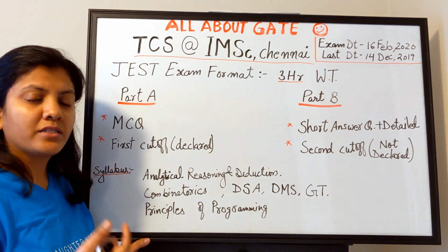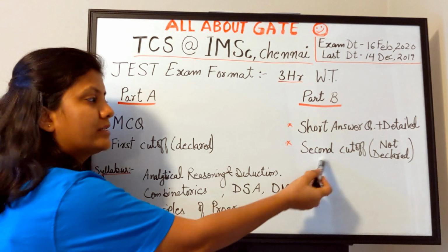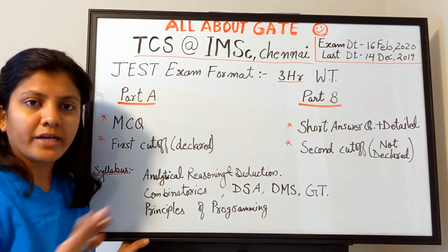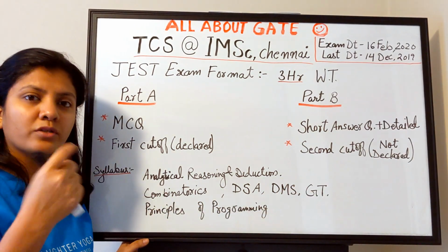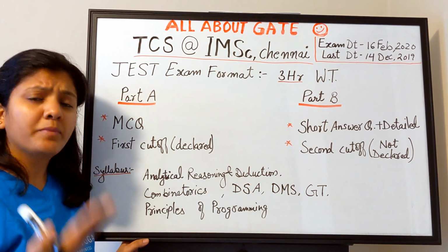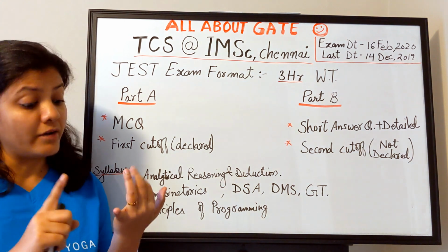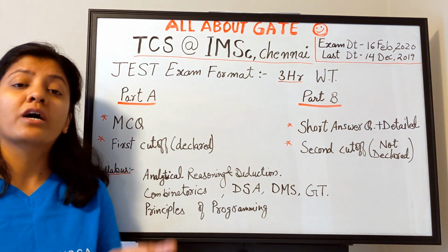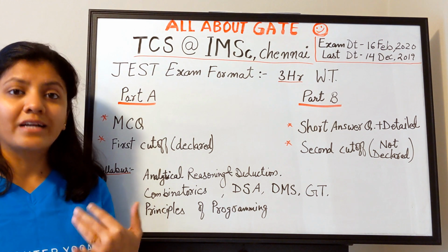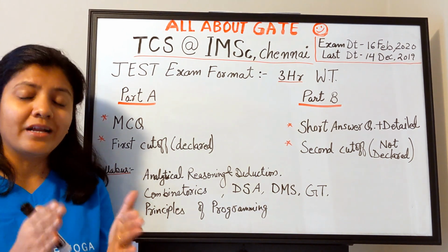Once the second part is evaluated, again they set a cutoff which is generally known as the second cutoff, which is not declared, and based on that second cutoff they will shortlist candidates who are eligible to appear for the interview. So first you have to clear the first cutoff, then you have to clear the second cutoff to come for the interview rounds, and then you have to clear the interview to ensure your admission in IMSc.